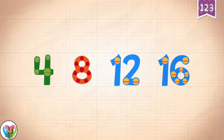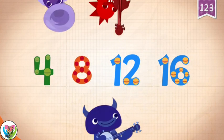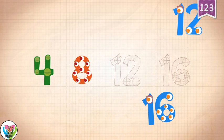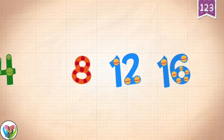16. Count by fours. 4, 8, 12, 16. Four, eight, twelve, sixteen. 4, 8, 12, 16.